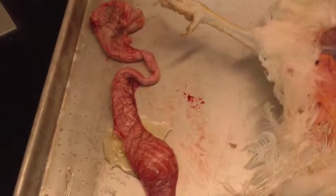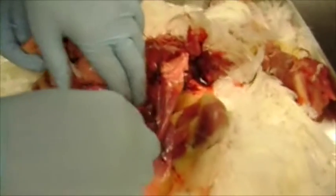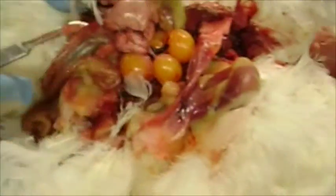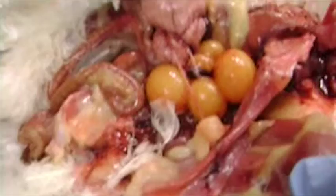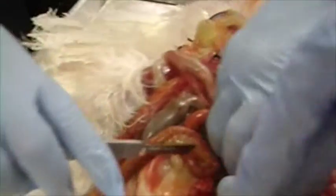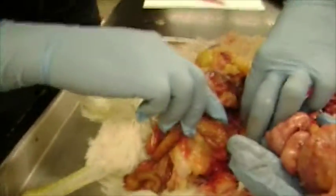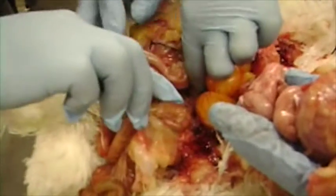Next is the reproductive system. Clucky again followed suit with her fellow avian friends, and only her left ovary was developed. As a mature laying hen, Clucky had several yellow follicles present that varied in size. The largest one would have ovulated first, and the smallest one last after it had time to grow and mature. These follicles mature through a hierarchical system.